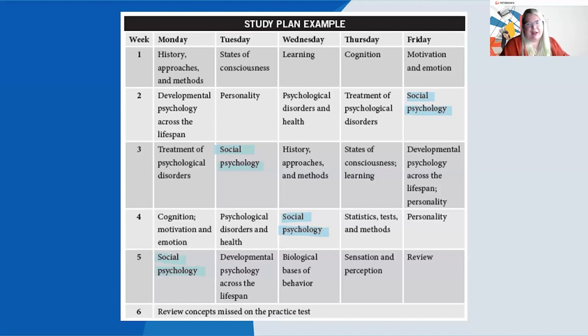So for example, again, back to social psychology, that was our sample test taker's weakest. They have put 1 hour of social psychology every week for the last 4 weeks of study. This is going to give them a chance to really intensely study the information and then recall it again later when they study it again.